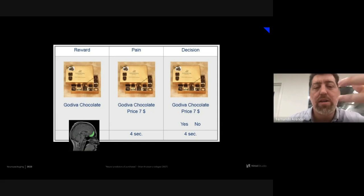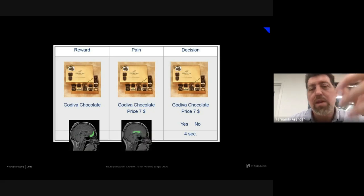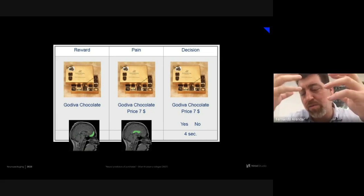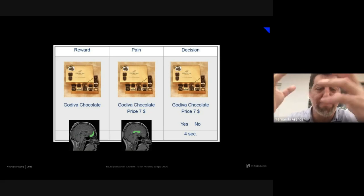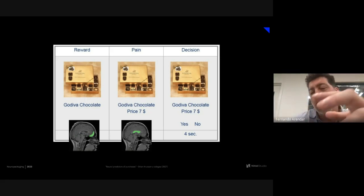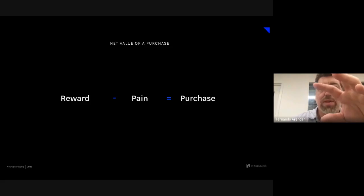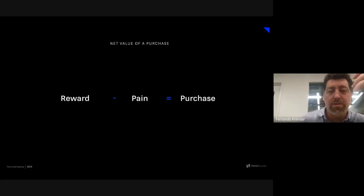The section of the brain that lit up was the prefrontal cortex, which is associated with good feelings, when we feel good. But when they showed the price, another part of the brain was triggered. In this case, it was the insula. It's connected with pain. So they realized that the decision or the purchase value is how much reward we feel versus how much pain. So if the reward is stronger than the pain, we make the purchase.